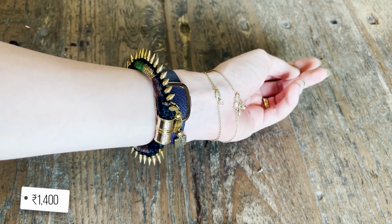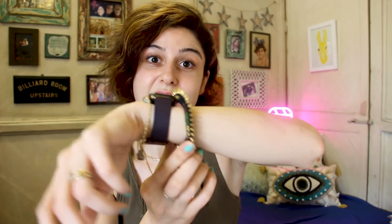So this was for 1400, but again, it's handmade jewelry, really, really pretty. And it's something I will definitely wear a lot. You guys know I love my spikes, and with bracelets, it's like a thing. So I bought this around my birthday, I think around August. But yeah, this was like my birthday gift to me. Which is why I was like, it's fine, Sherry, just get it. You like it, get it.